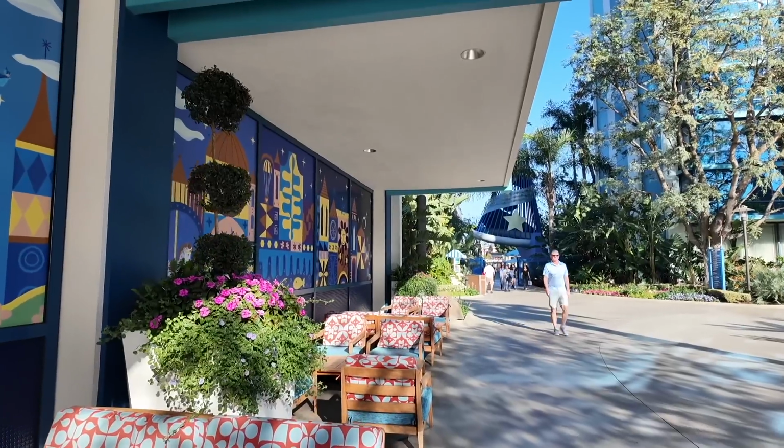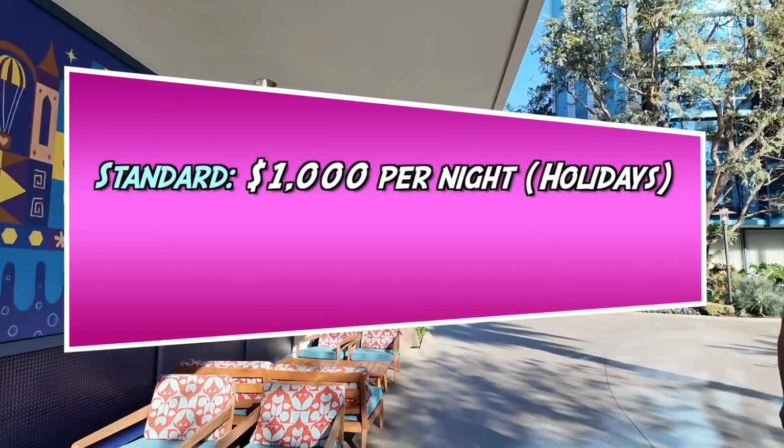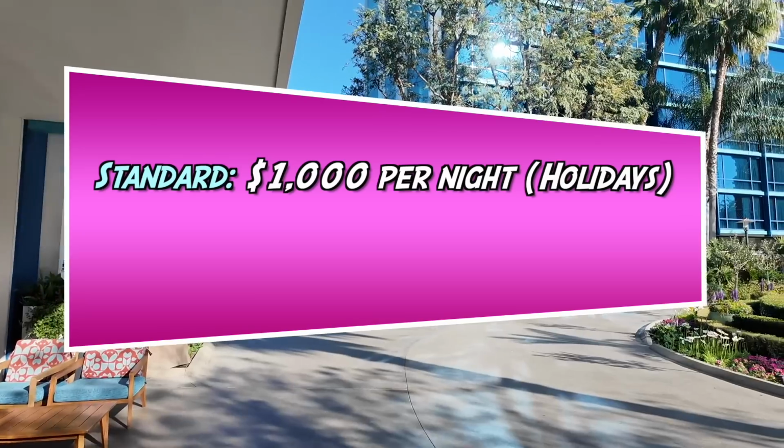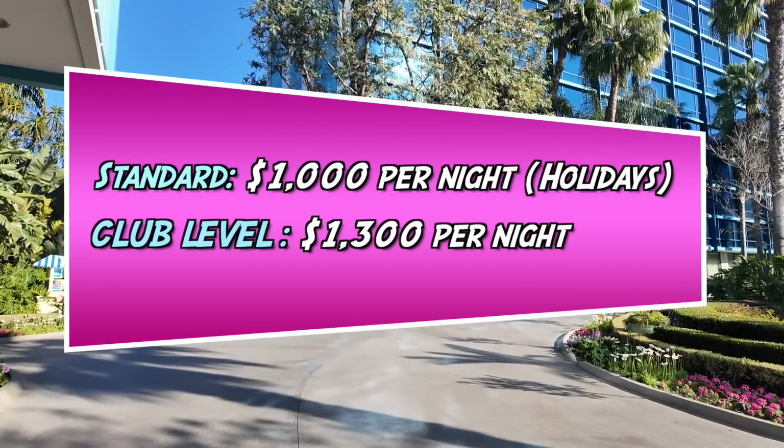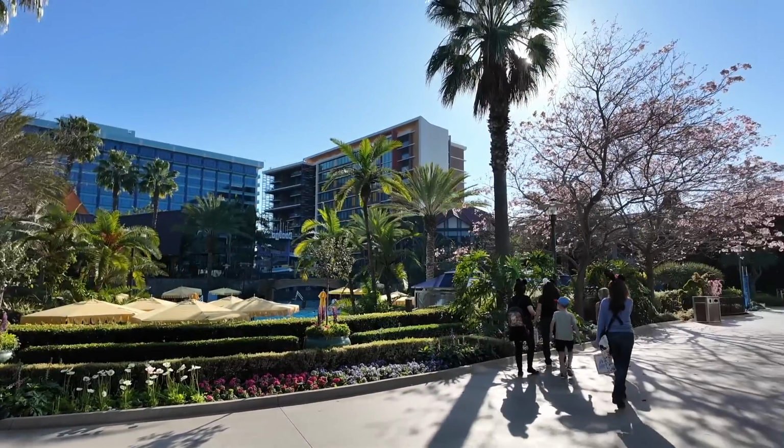Now those standard rooms can get up closer to $1,000 per night around holidays, so it can be really beneficial to travel at cheaper times of year. Club level tends to be about $300 more per night, and the non-signature and signature suites have more expensive rates.